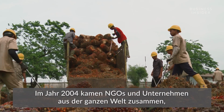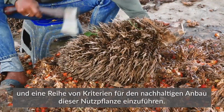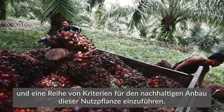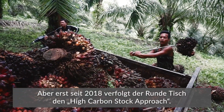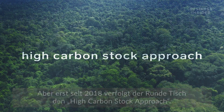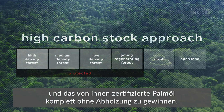NGOs and companies from around the world came together to set up the Round Table on Sustainable Palm Oil in 2004 to create a set of criteria to grow this crop sustainably. But it's only since 2018 that the Round Table has embraced the high carbon stock approach, a system that helps identify valuable areas of forest and keeps the palm oil they certify completely deforestation free.